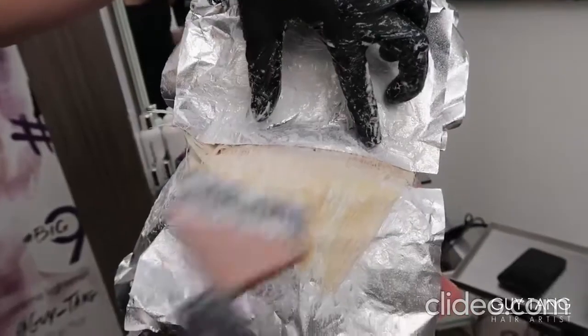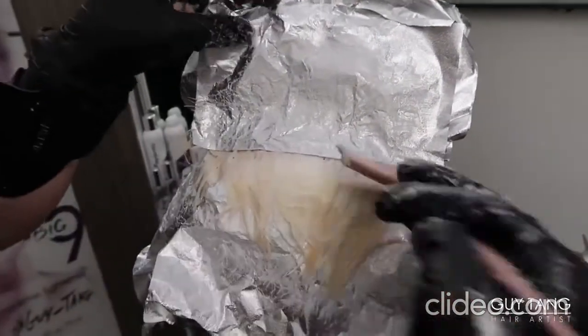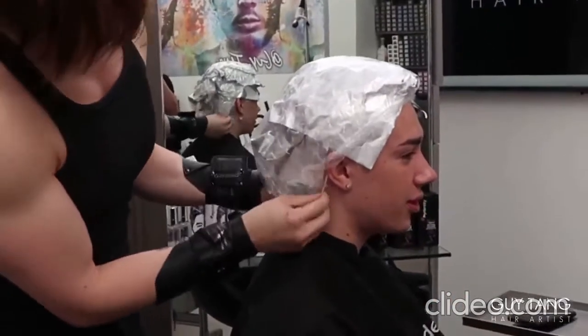His natural level 5 is now level 8, so this tells me after 15 minutes he's gonna be platinum white. And I'm probably gonna put a processing cap over the top of the foils to trap the heat in, so it almost creates like a little steam sauna. While he's processing, I wanna discuss a little something with you guys.